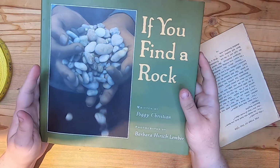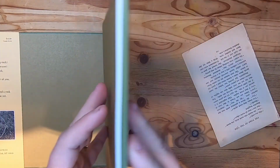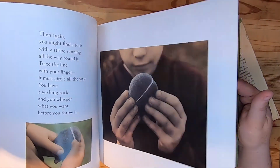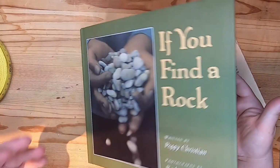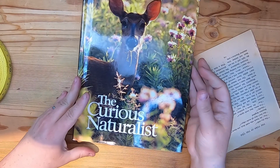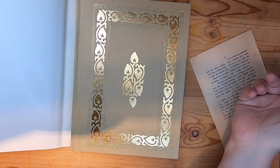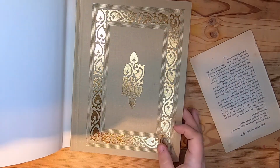Then this book is called If You Find a Rock, and this is actually just something I want to read to my kids, probably, because it's just a nice book, but I thought I would share it because it was a thrift store find. To be honest, I never sort things out before I do these videos because I just don't have time. And then I found this, The Curious Naturalist. Look at the cover. That's the whole reason that I bought this, because it doesn't have a ton of my kind of content in it.